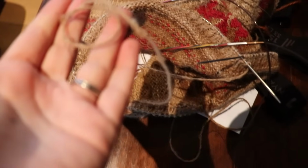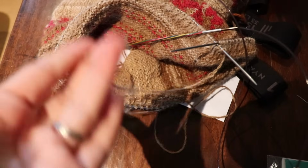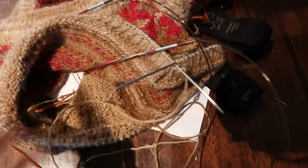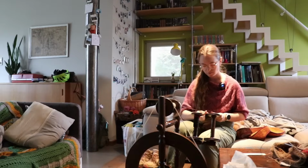So as the prophecies have foretold, I have run out of yarn. This is the only bit of alpaca yarn that I still have. Yeah, so I still have some of these combed floofs. Let's make some quick work out of this. Quick work was made of it.